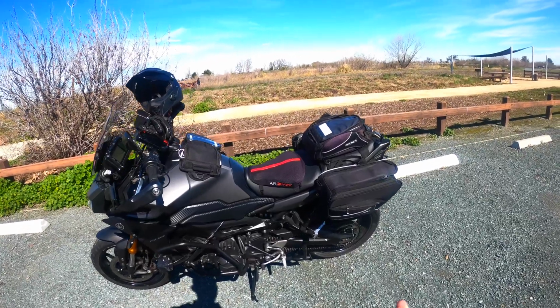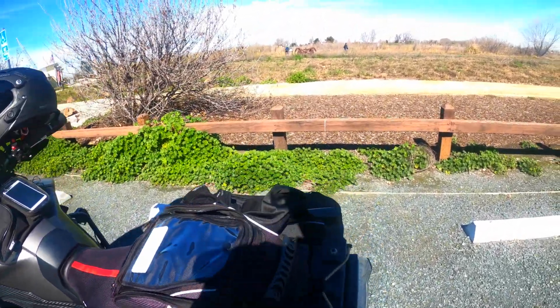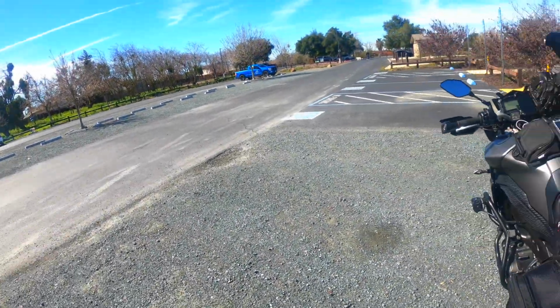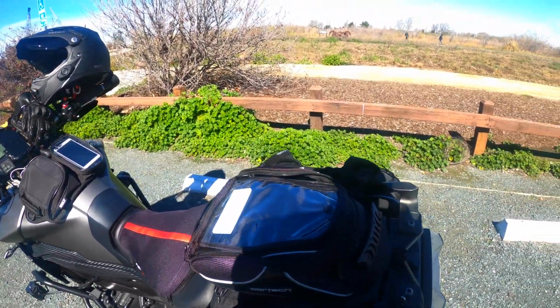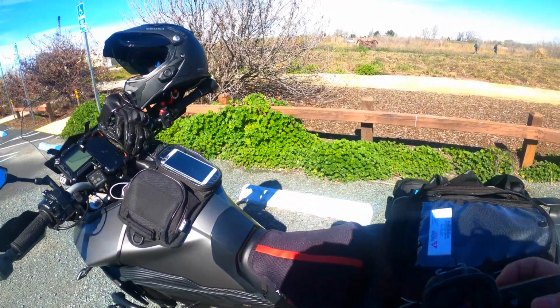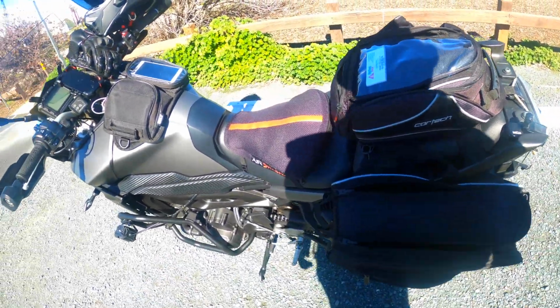So I actually just got these panniers here. They're, are they Givi? No, they're Cortec. I don't know, Givi. What the hell am I talking about? I'm not that rich. All right, so yeah, they're Cortec soft saddlebags. I like them. They work really well. They're lightweight, easy to install, and it fits my camera. It just pops right in there, and off I go.